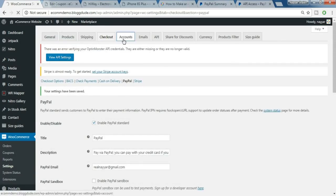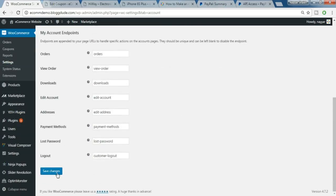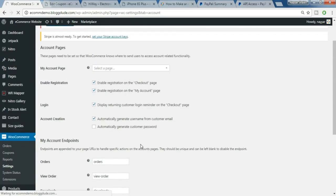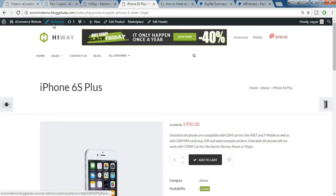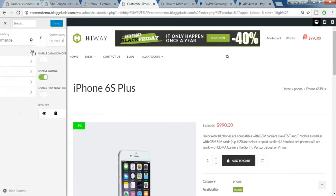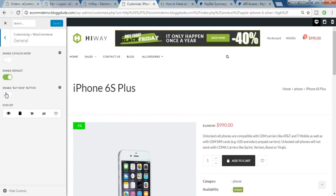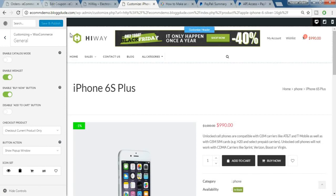Then go to accounts and make sure enable registration on the my account page is enabled. That is very important. And after that click on save changes. Let's also add the buy now button. So for that just click on customize, select WooCommerce general settings and enable buy now button. Here we have. Okay, after that click on save and publish. Now cancel this.